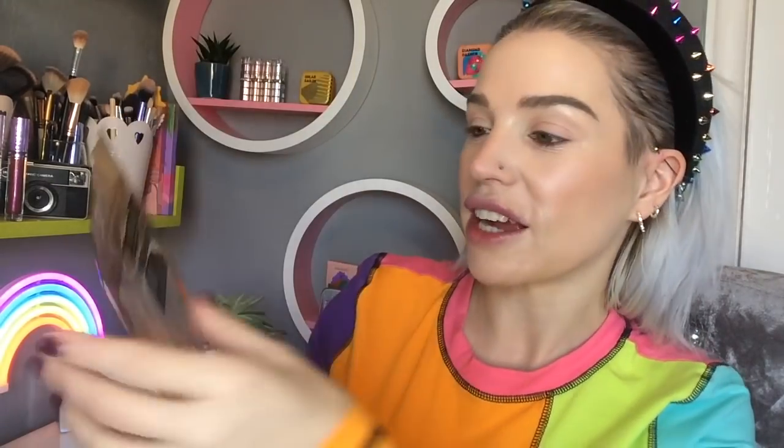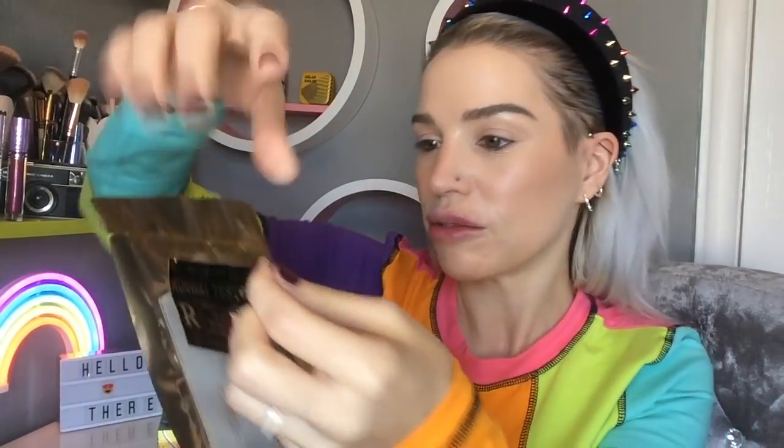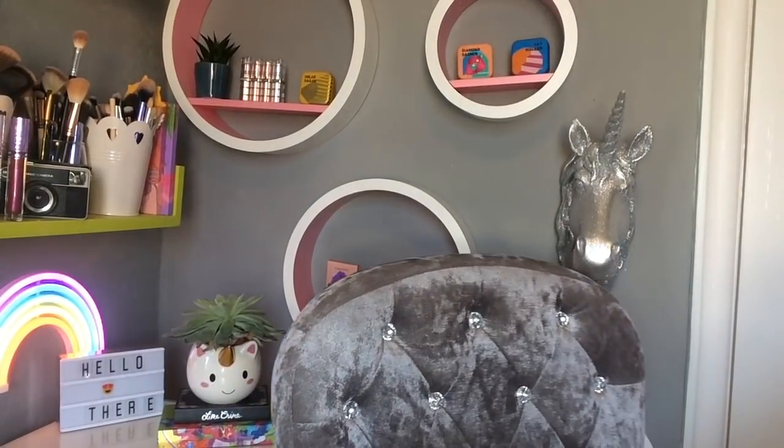So we're going to begin with this eyeshadow palette today. I thought it would have one of those little handy rivets that just helps you open it, but it doesn't. So that's a failing right there.